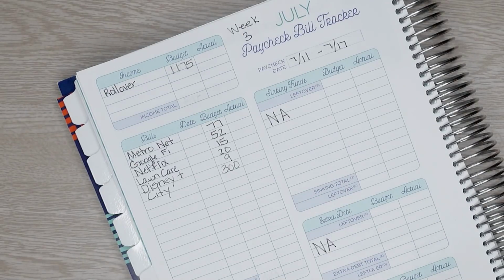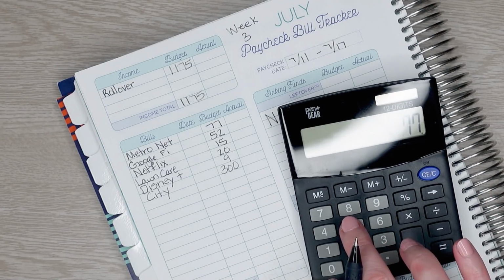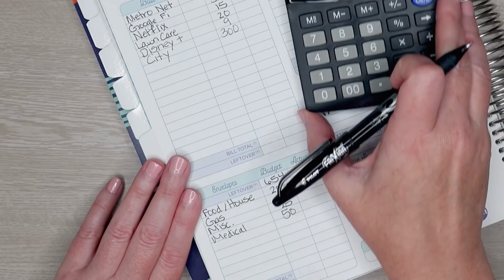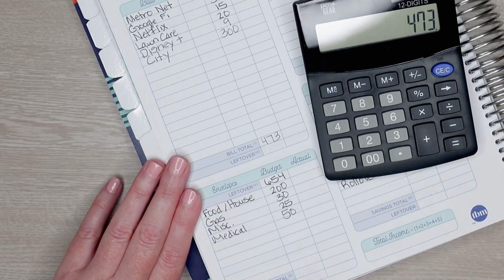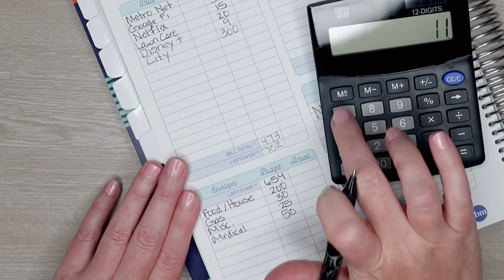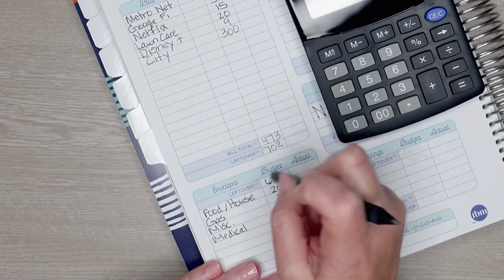Okay, I'm going to update the totals now. So for our rollover, we should have a total of $1,175. For bills, our fixed expenses, this is bills and debt, we have 77 plus 52 plus 15 plus 20 plus 9 plus 300. So $473 is going to go towards bills next week. Let me double check my math. Yep, $473. So $1,175 minus $473 is $702. Yeah, that's right. So we have $702 left over.